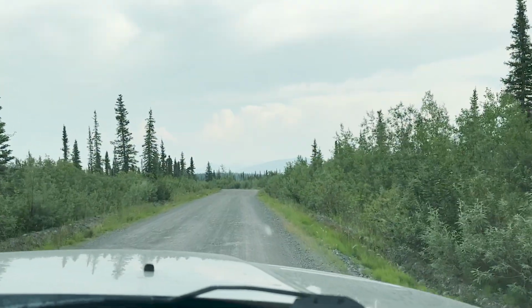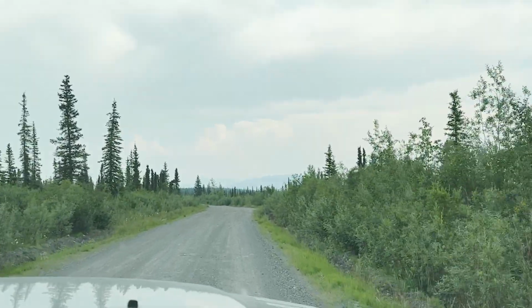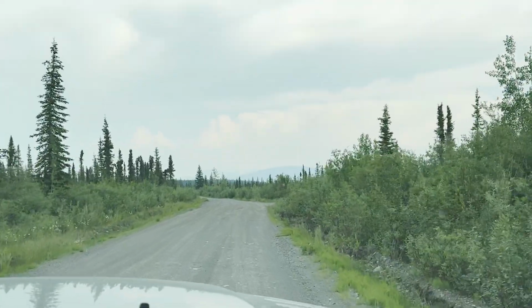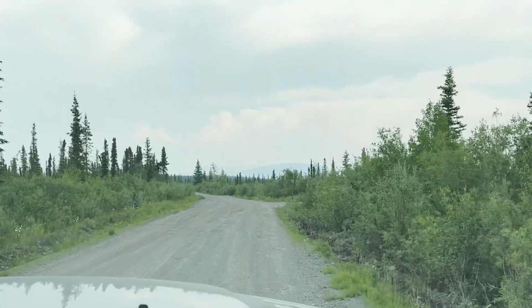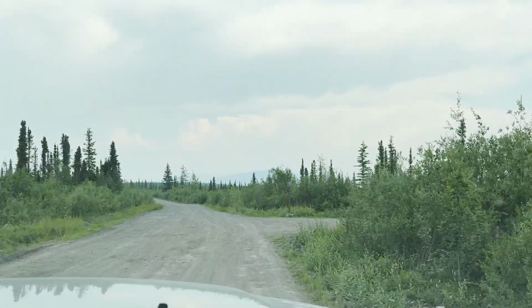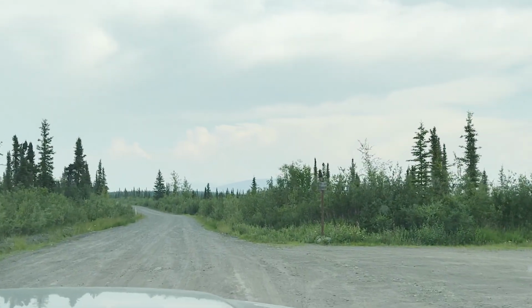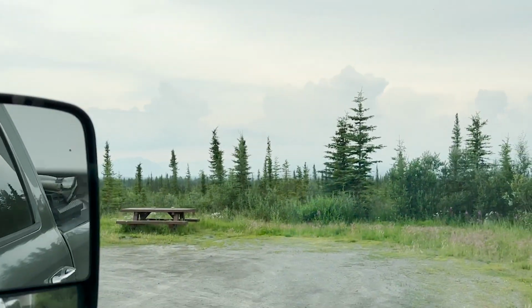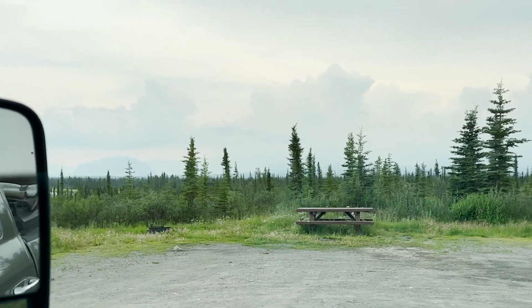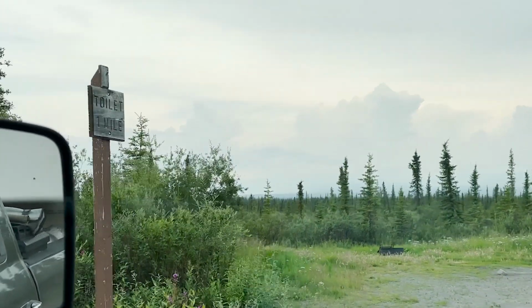But it's doable, right? Yep. You just have to go slow where there's ruts and potholes. But other than that, it looks pretty good. Taking us a little bit of time to get back in here. We're coming back in here 26 miles to a campground. Whew. Let's see. There's another pull-off. Oh, these are really nice. Really nice pull-offs. That's what we like to look for.